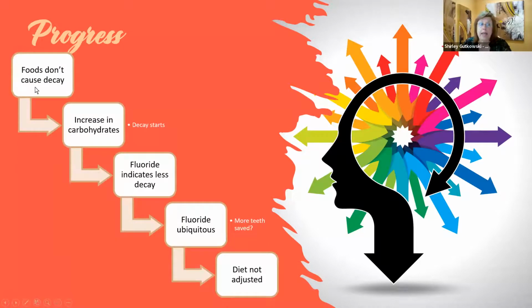Foods didn't cause decay back then. In the time before time, the increase in carbohydrates about 10,000 years ago is where we started to see decay starting. Fluoride made even less decay. And now fluoride is ubiquitous. How many more teeth were saved? We don't know, but suddenly fluoride's not working either anymore. Nobody ever adjusted the diet. Back here, before we started to really put fluoride into everything, dental decay in a child was an indication of diabetic.